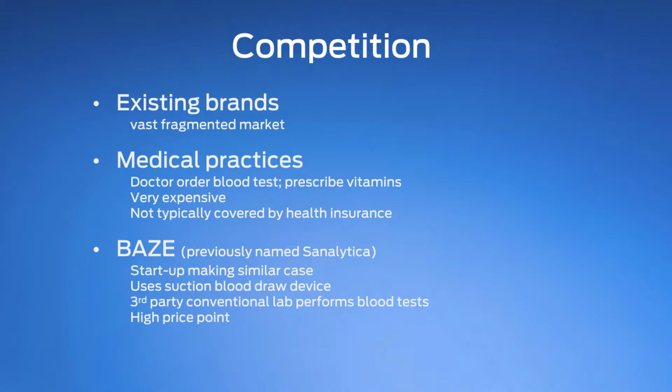There are medical practices that provide vitamin prescriptions based on blood testing. These doctors tend to be holistic or naturopathic practitioners. These services are usually very expensive, in the range of $300 to $400 each time blood is tested. Most health insurance in the US doesn't cover these services. Accordingly, these services are too expensive for mass markets and only compete in niche markets for wealthy, health-focused consumers.